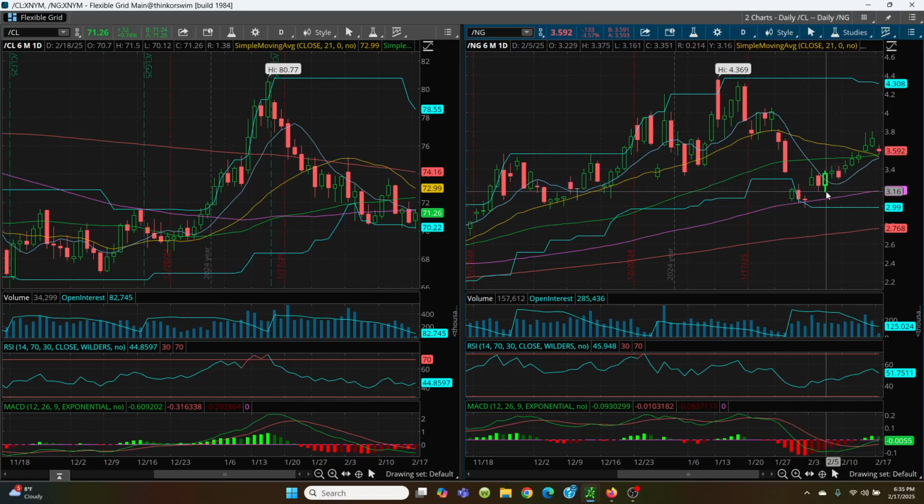And then we're going to come right down here to the bottom, 3.16. This is a gap. 3.11, there's your fill. But we have that 100-day at 3.17, and then your retest at 2.99. Easy way to trade this is UNG for the long. It's an ETF. KOLD for the short. So if we start losing this, then I'll put on the KOLD.